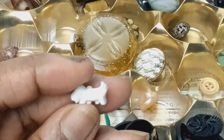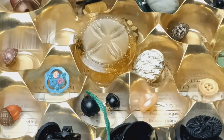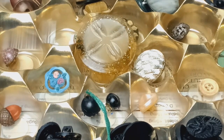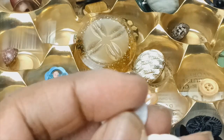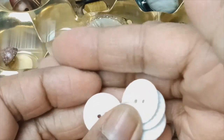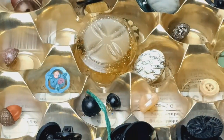And then here we have this cute little Scotty Terrier. I love the little Scotty buttons, so I feel like I'm starting to collect these because I have several, and I have them in my giant button book that I made as a junk journal. So one of the things I do to catalog my buttons is I have a giant junk journal, sort of like the little cards and tags that I'm making, where I actually store part of my button collection. The more special buttons.